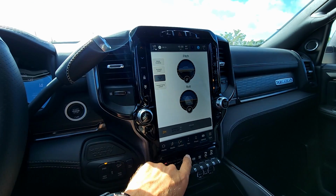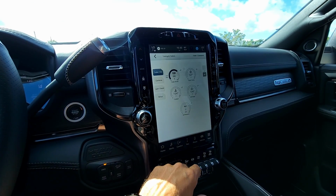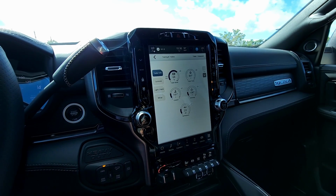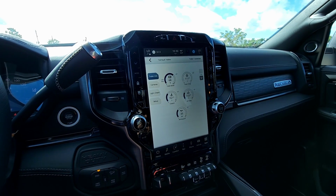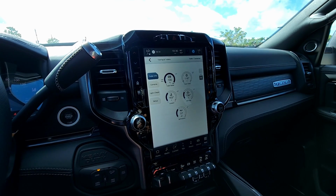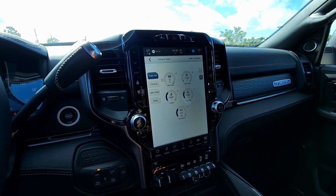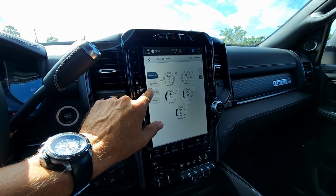Let's turn that off and go back to your vehicle settings. Towing and trailers, of course we don't have that here, but there's a lot of information right here, especially as far as that trailer brake, trans temperature, coolant. See, I had my foot on the brake right now and let it go. See, it works. Coolant temperature, oil temperature.